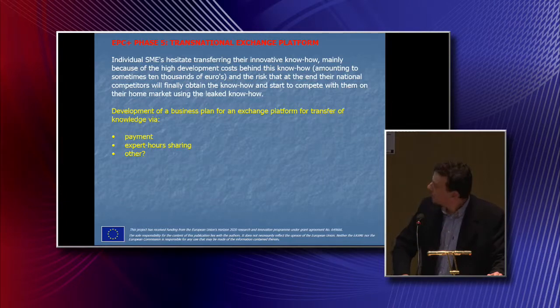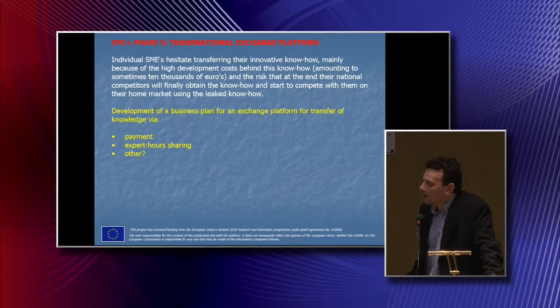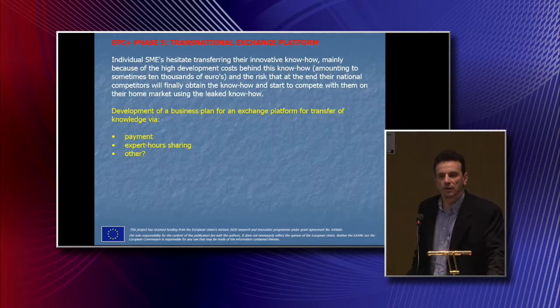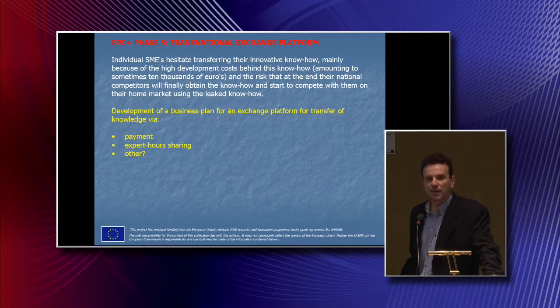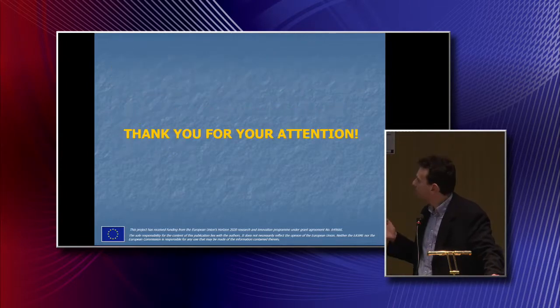And finally, and this is the last slide, we want to develop a transnational exchange platform. What we have noticed is that companies within the country are very reluctant to share their knowledge, either on payment or in any other way, because of course they're competitors. But this is not the case transnationally. So a Greek company, a Greek SPIN, might have some energy performance contracting issues and might want to ask another ESCO or another SPIN on how to overcome some problem, and they cannot do this. But if they approach their Austrian partner or their Belgian partner, who might give his opinion, give his knowledge on payment or on expert hours sharing, this solves the problem. The Greek company gets the information it wants, and the Belgian company or the German company gets payment for this service. And that's all. Thank you for your attention.